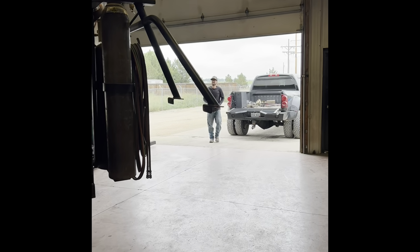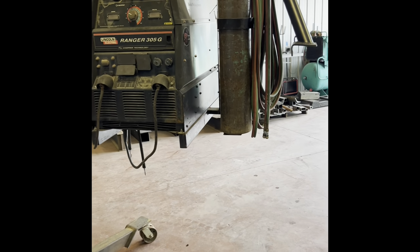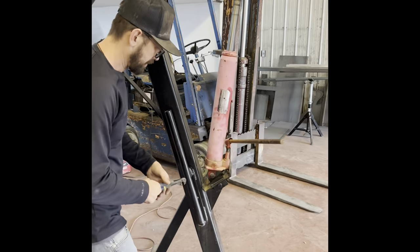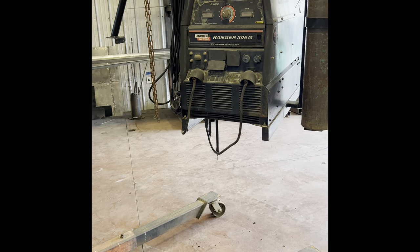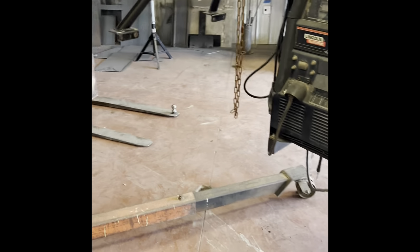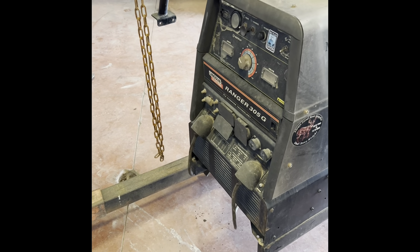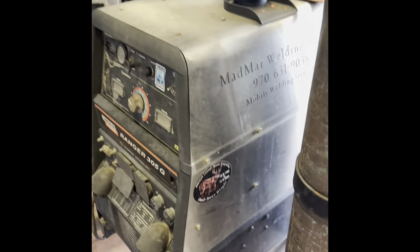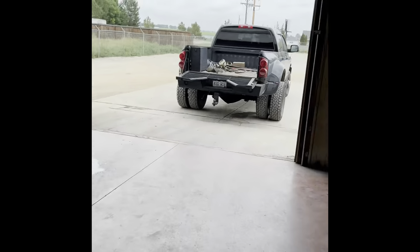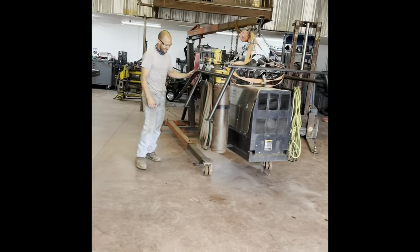You like that, Maddox? Holy shit, that's about 1,000 pounds hanging in the air. Hi, buddy. Are we gonna move this? Yep. I don't know where yet, but there it is. Fuck yeah, dude. Yeah, man. Look at the truck. Yeah, got her out. That looks good.